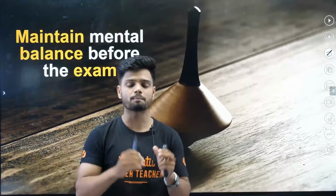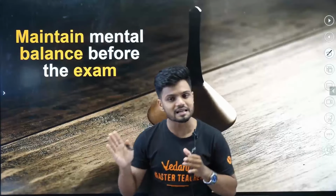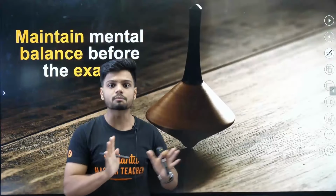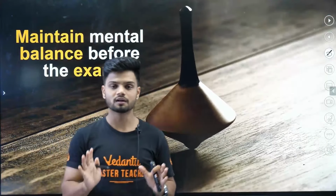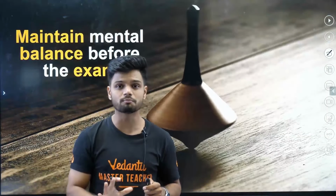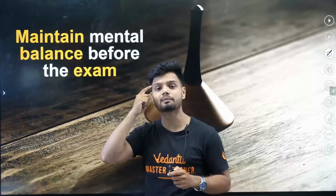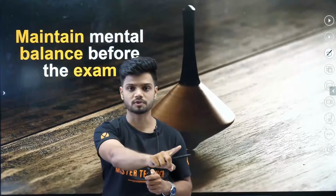So always have a peaceful morning. Go with good energy into the exam center at least 1 hour before the examination. Sit there, easily clear your mind and then attempt your paper. This is very important. Not many people will tell you this. That is, maintain a proper mental balance before the examination even starts.